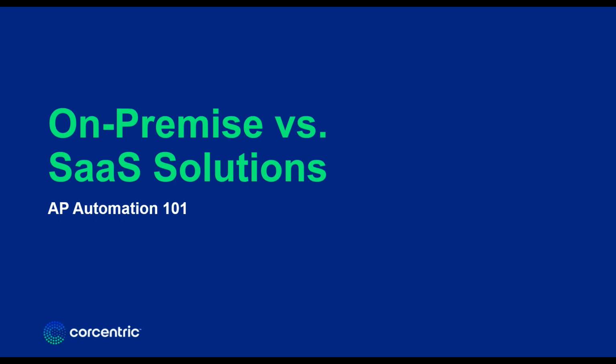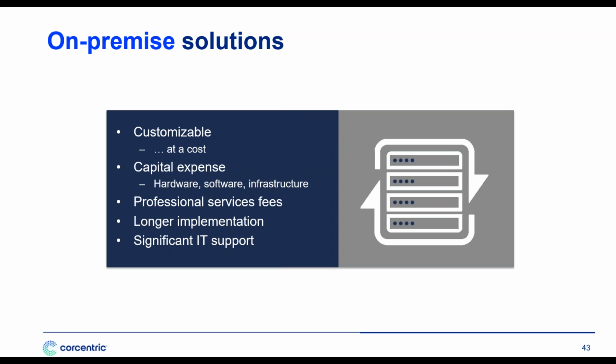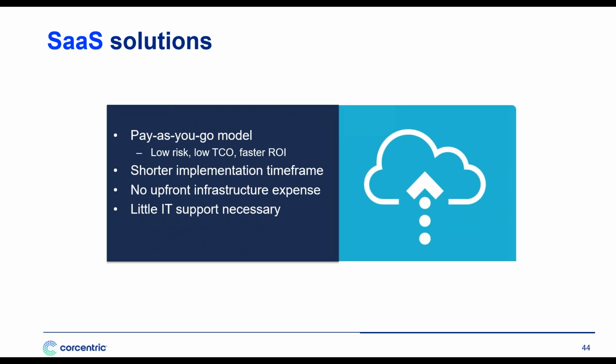One consideration when you're looking at all these different components is whether to deliver them on-premise or via the cloud. With on-premise solutions, well, yep, you have the opportunity to be customized at a significant cost. On-premise solutions also come with significant capital expense for hardware, software, infrastructure, as well as professional service fees. They also require a longer implementation. People have to be at your site to put this stuff in. And on an ongoing basis, it's going to require significant support from your IT department.